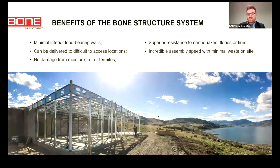Where stick frame construction, you have so many trades involved in that exterior wall assembly. With a bone structure home, all of the parts are there. There's no running back and forth to a Lowe's or a Home Depot, a big box store. Everything's there, everything's needed. So it's just really, okay, when are we starting? When are we finishing? That's it. Just assemble, put all the pieces together.